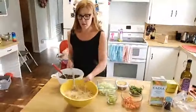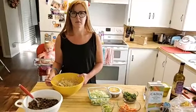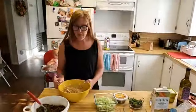So the couscous cooks a little faster. The lentils can take up to an hour, so give yourself a little time on that. And you test them. Some people don't like them very firm, some people like them firmer. Yeah, the couscous is really quick.